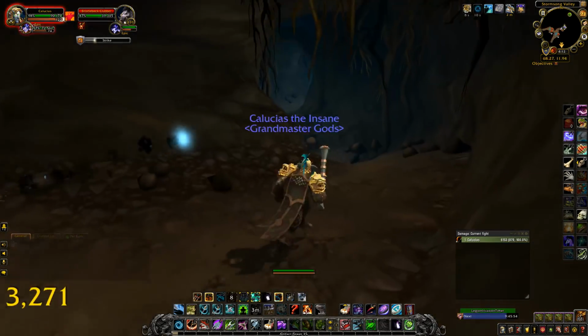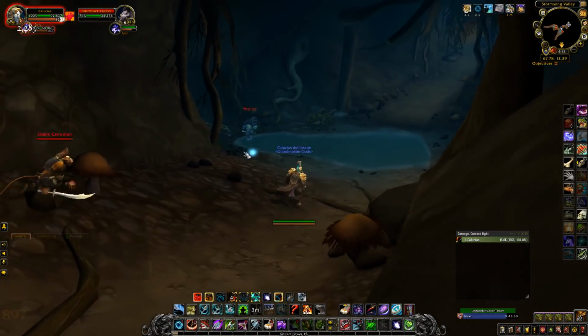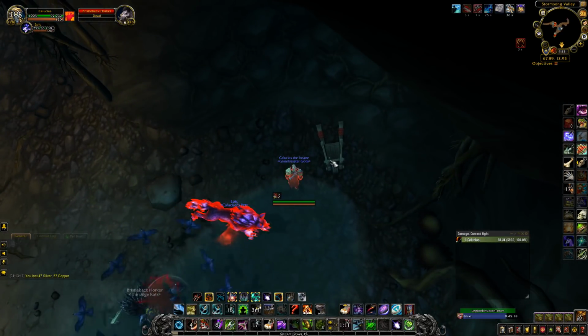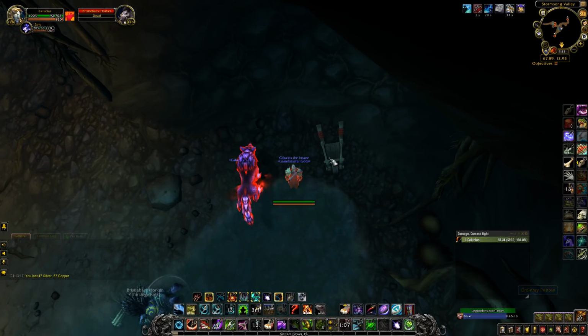So I'm going to just run past them all. I don't really feel like dealing with them. And this is where the pebble is. Kill this quail boar just to get him out of the way, because why not? And then the pebble is right there in the corner of this wheelbarrow. Make sure you click that. You have to click all these pebbles actually.